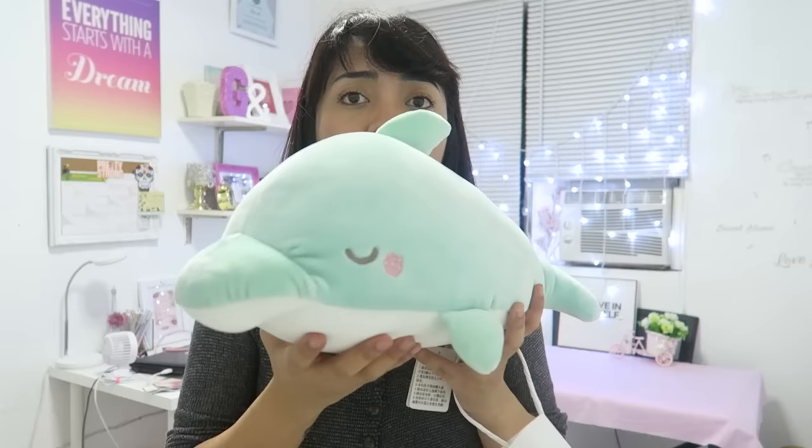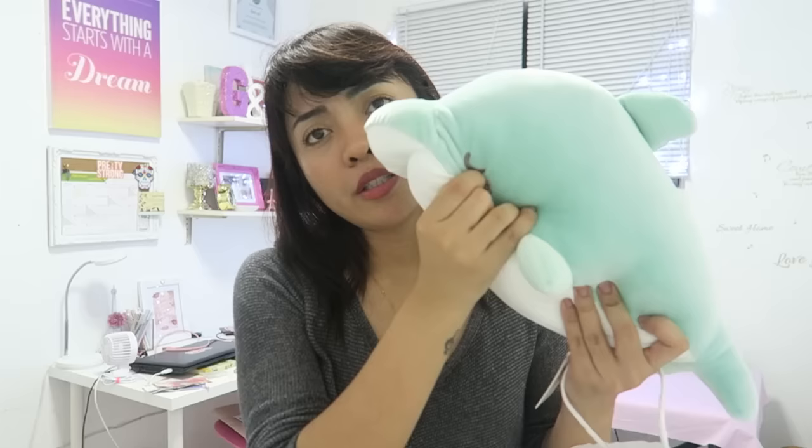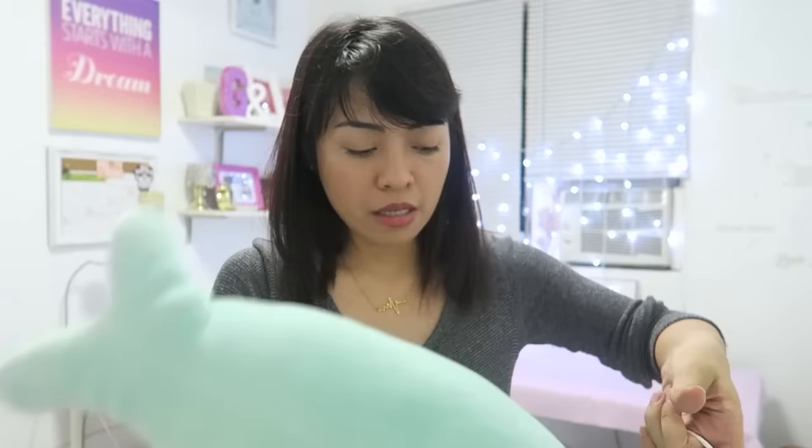And then, the next one is for the birthday na attend niya. This one is for a kid. This is only for 199. Actually, akala ko is 299 siya, but this is for only 199, guys. Look, it's so, so cute. It's so fluffy. Yeah, 199 lang.